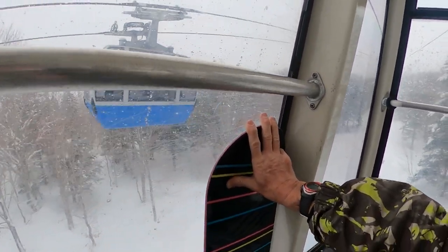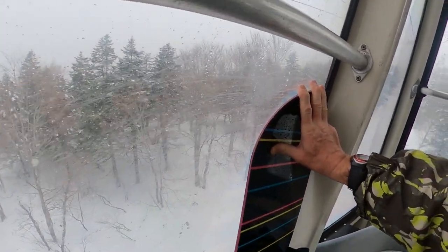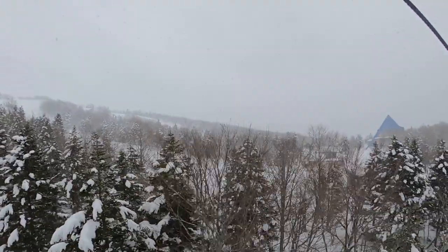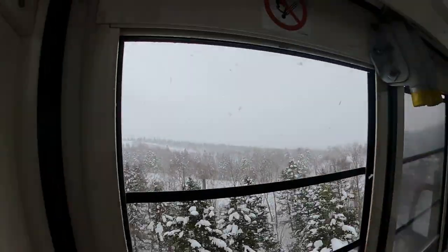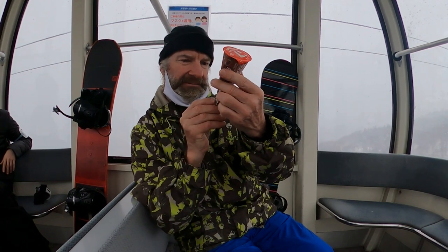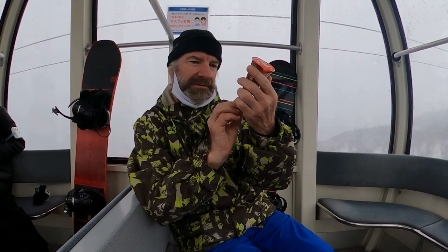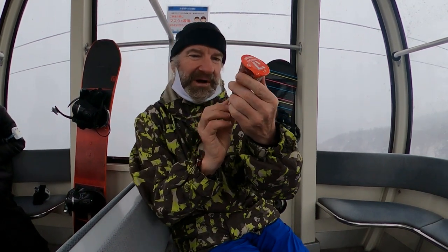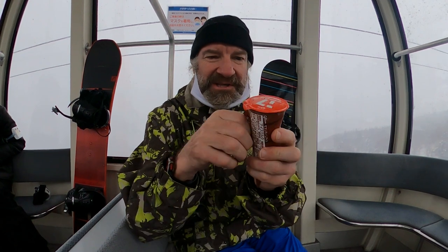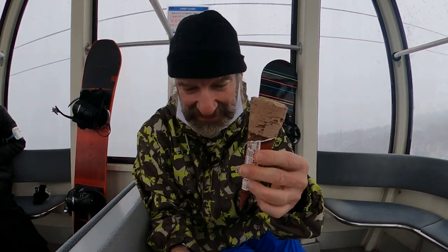Snowing pretty hard. Oh boy. We're gonna finally have some powder, it looks like. Yeah, snowing pretty hard. So here we go. We got the 17 Ice new flavor. This one's called, what does that say? Waffle Corn Sapporo. I think that just means some kind of amazing waffle sandwich, breakfast, ice cream with chocolate. Popcorn? Chocolate. Oh, it's a fancy name for chocolate.